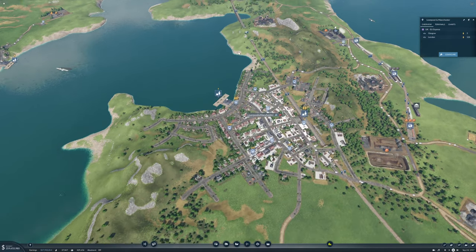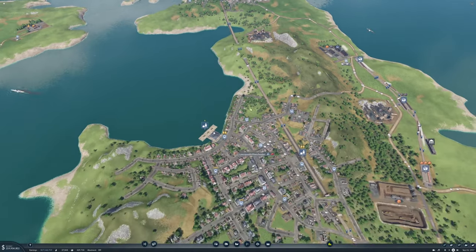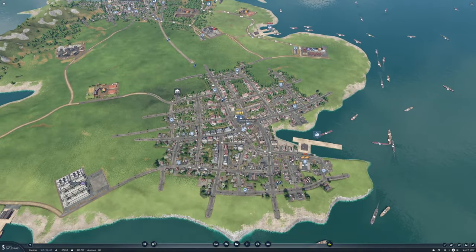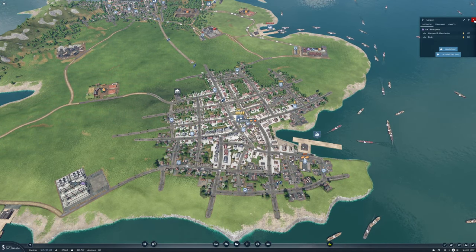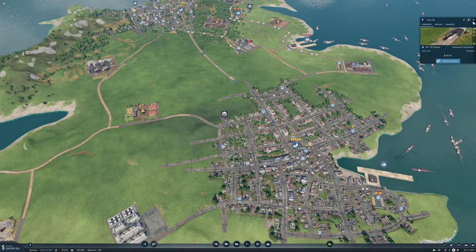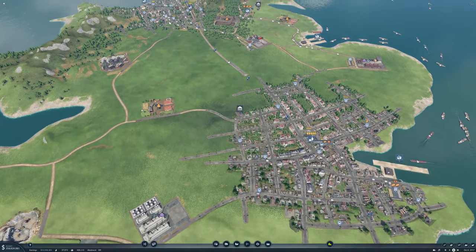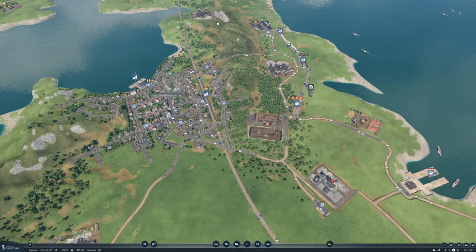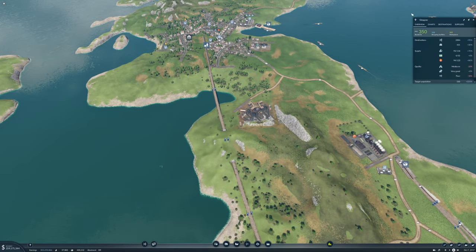124 wanting to go to London. How many do you have on board? 23. Okay, and in London we have a lot of passengers. It is a big city. 785. 439. And Glasgow is 350.